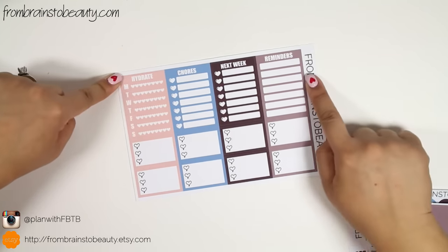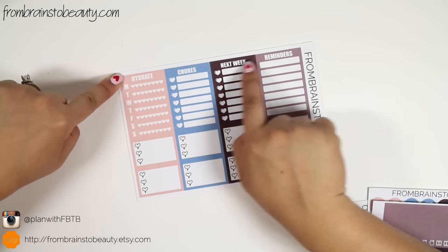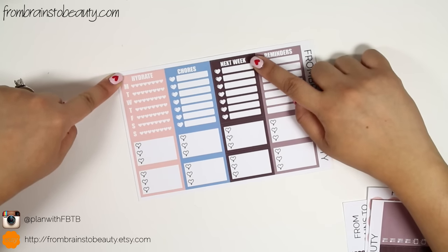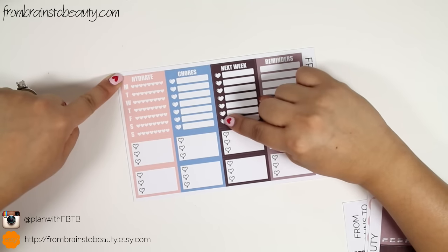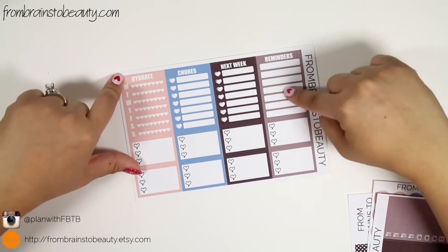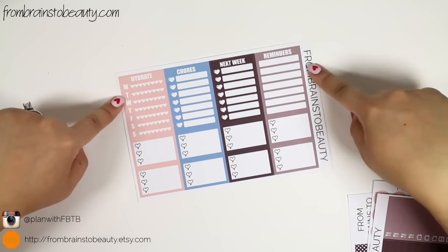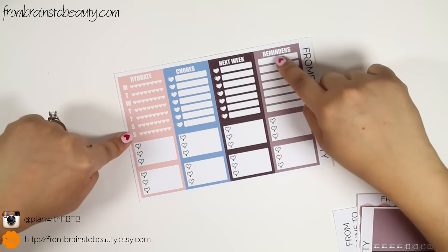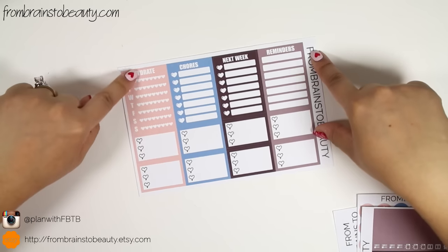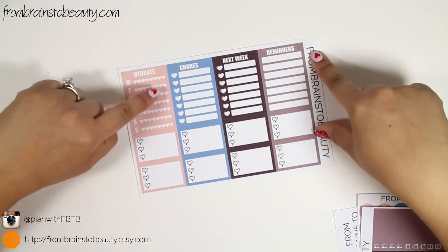These are also customizable. You can change the header. So if you want this to say school or work or fitness, and if you want this to say Monday through Sunday instead of hearts, or you want it to be completely open like the reminders box, just let me know what 4 you want, what kind of checklist style you want, and if you want boxes or if you want hearts, like the hydrate hearts.